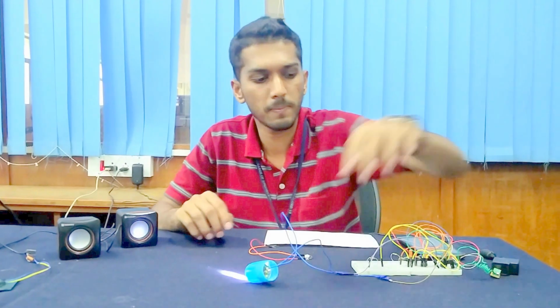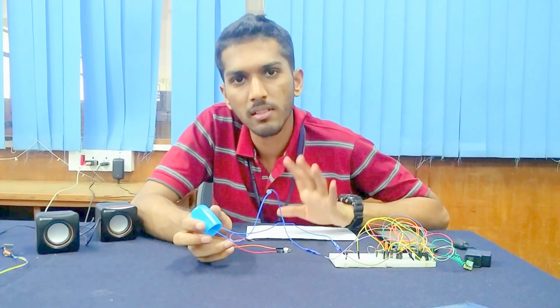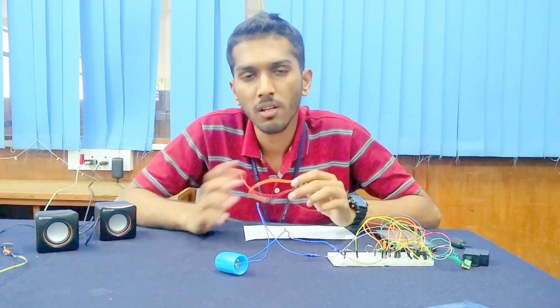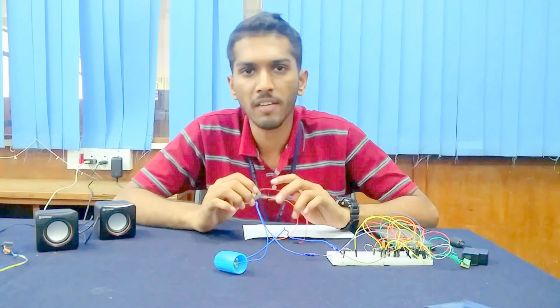So basically, the farther the light source can travel, the farther you can communicate. For now you can say it's a short range communication, but it really depends on your light source. So this is all about LiFi technology.